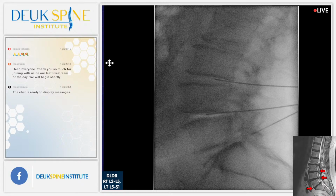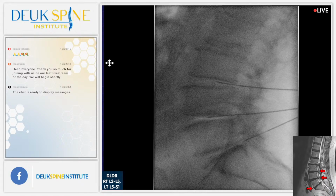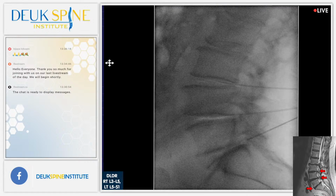Shot. How's he doing, doctor? Doing very well. Are we almost ready to wake him up? How are you doing, my friend? Oh, he's awake. AP. You're doing great. We're going to put you to sleep in a minute, but I need your help first. All right. We're using two views, AP and lateral, on the x-ray machine. Oh, that's perfect. You're doing great, by the way. Everything's going as good as it could possibly go for you right now.